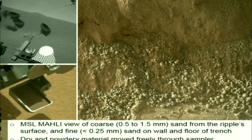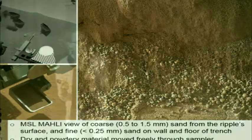From the ripple surface, there were some coarser grains on the order of about 0.5 to 1.5 millimeters, but then some finer grains, around 0.25 millimeters or 250 micron sand grains, on the wall and the floor. Our experience, thankfully, was that it was very dry and powdery and very easy to move through the sampling system, unlike some of the challenges that Phoenix had with getting it stuck. And this is partly, I think, because of our location on the surface.